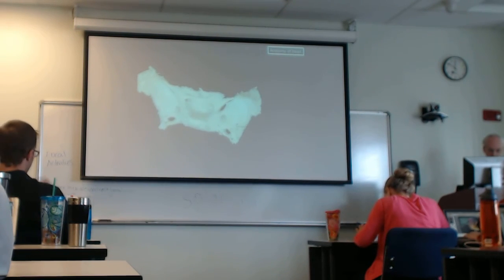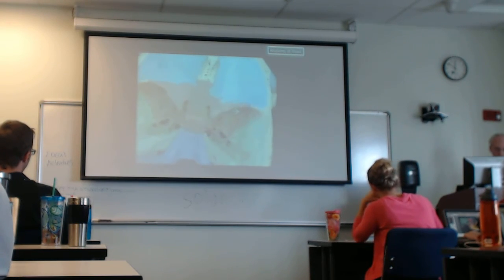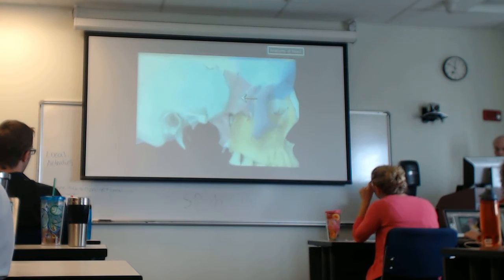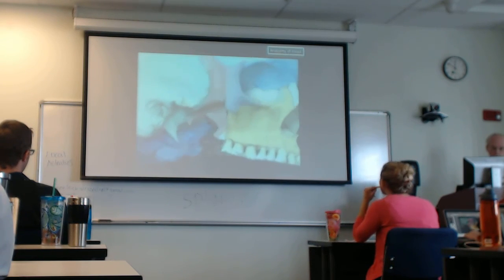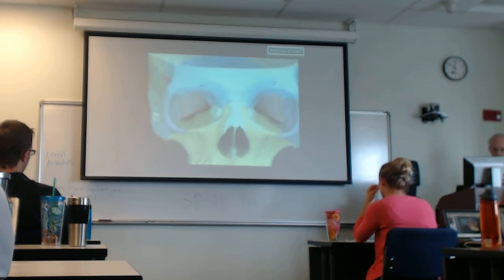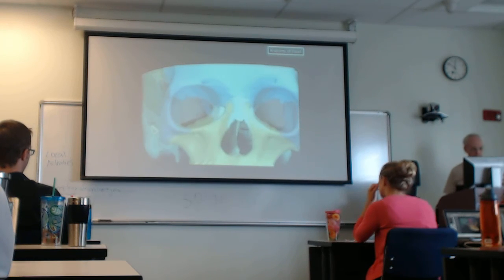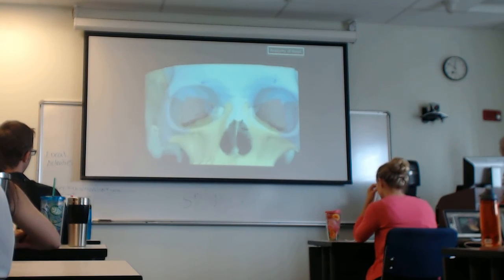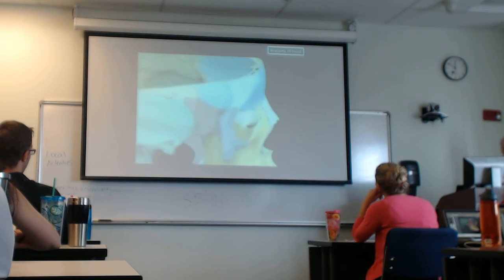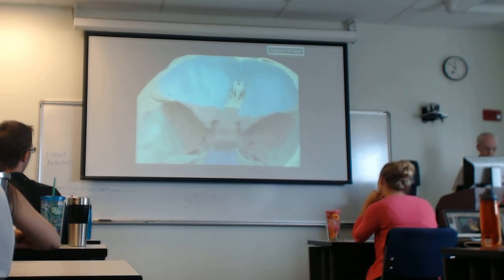The greater wing of the sphenoid forms the front wall and part of the floor of the middle cranial fossa. On the outside, the greater wing forms this part of the temporal and infratemporal fossae, which we looked at earlier. It also forms this large part of the lateral wall of the orbit and the inferior fissure. The greater wing and the lesser wing are joined here, but more medially they're separated by this triangular gap, the superior orbital fissure, which forms a large opening between the orbit and the inside of the cranium. Here's the superior orbital fissure from the inside. We'll get a better look at it in a minute.